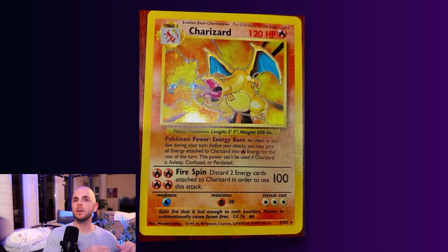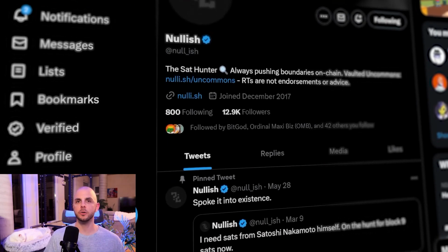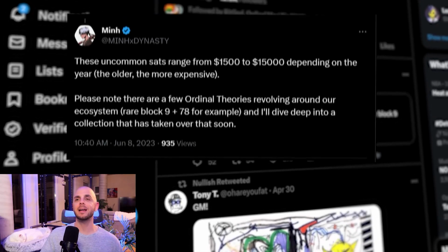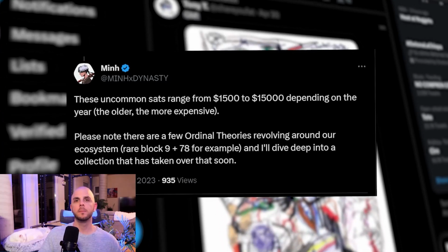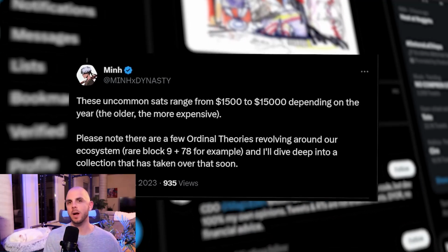While you just might want the regular Pokemon card, there's going to be a collector out there who wants the first edition. And there's even people like Nullish who spend their time hunting for these rare Satoshis, because some of them do go for a premium. You could see Min Dynasty saying that uncommon sats trade for $1,500 to $15,000. So if you're holding on to some Bitcoin, maybe it's worth going through to see if you have a rare sat or a block 9. Now, as for SeizeCTRL, I personally believe these are going to perform well.